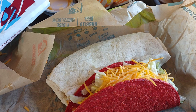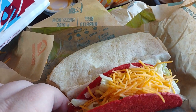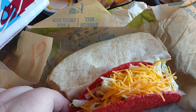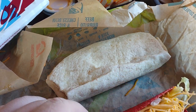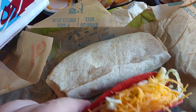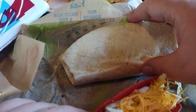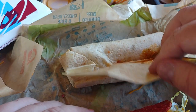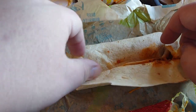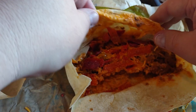Well, hey everybody. Guess what? We're back at Taco Bell, calling back to the 90s. And look what Jesse Wop did, back on Taco Bell's menu. The only downside is these things are here for a limited time. So, alright, got the volcano taco. And then let's show you what's inside the volcano burrito.